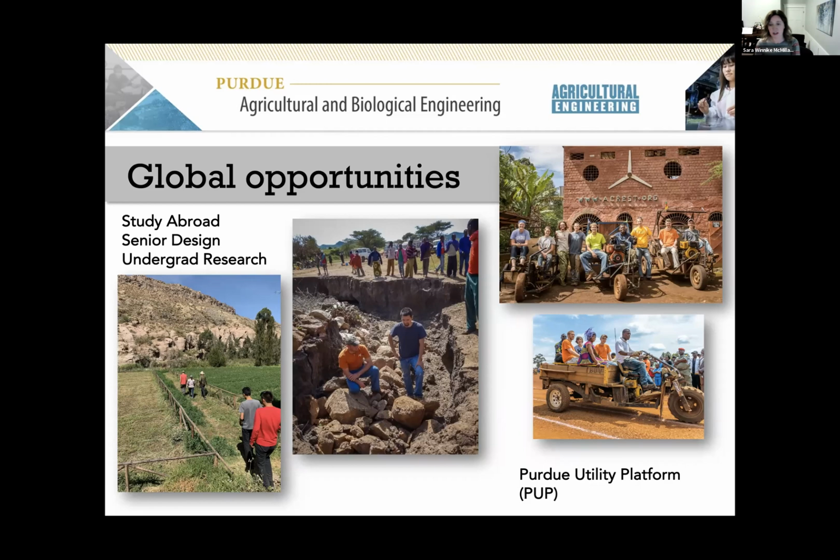In addition, if you're not interested in tinkering with those kinds of vehicles, there are lots of other ways for students to get involved in global opportunities. One of which is senior design. I would say about half of the projects are global in some aspect. We have a lot of really great partners across Latin America, Africa, and South America as well. So there are a lot of opportunities for you to get engaged with that if you're passionate about it.